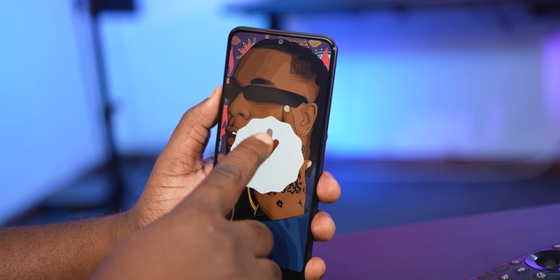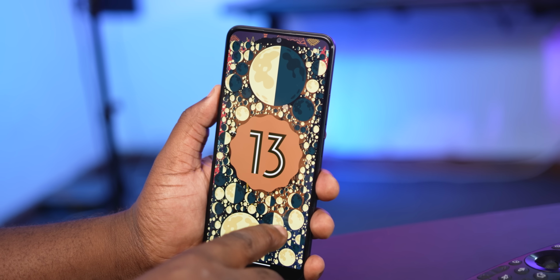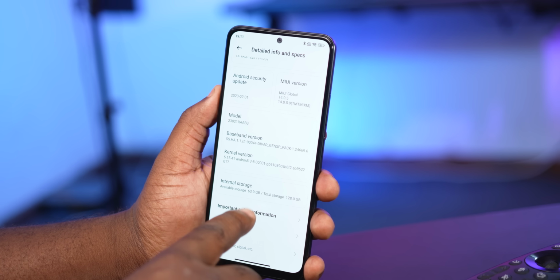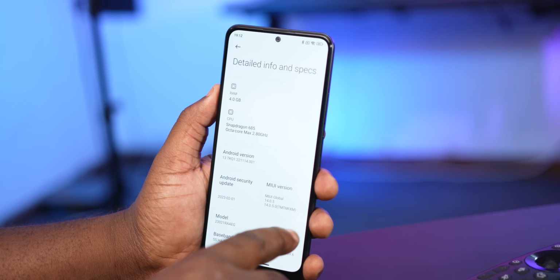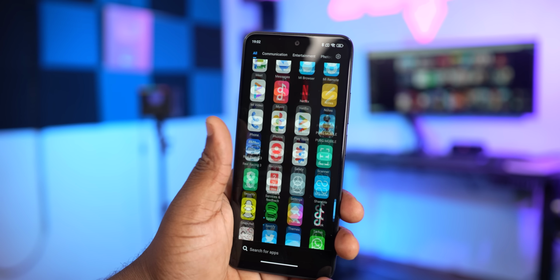For the Android operating system, the Redmi Note 12 is running Android 13 with MIUI 14.0.5, and as usual with Redmi smartphones, you should get 2 major OS updates and 3 years of security updates with this device. For bloatwares, this smartphone has a few of them, but luckily you can uninstall them.